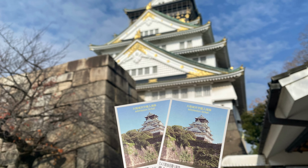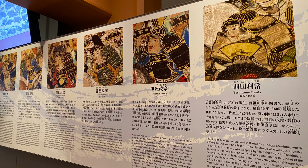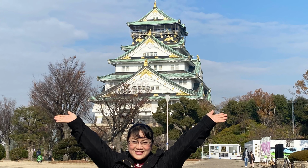In this episode, we will explore one of the famous Japanese castles in Osaka. Osaka Castle is also known as Osaka-jo in Japanese. Today, we will explore what's inside a Japanese castle. So let's go! Ikimashō!